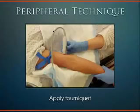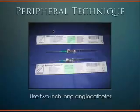What I mean when I say that peripheral access is harder than central access is that peripheral lines have very, very small caliber veins, and to thread a needle down into that vein is more challenging when those veins are really small. And so once you get good at peripheral lines, I think you'll find that you get much better at central lines using ultrasound. And you want to use a 2-inch long angiocath.